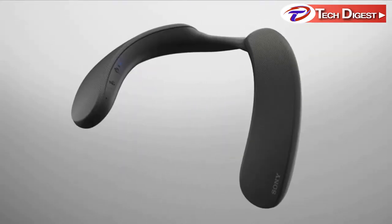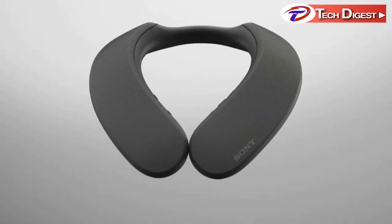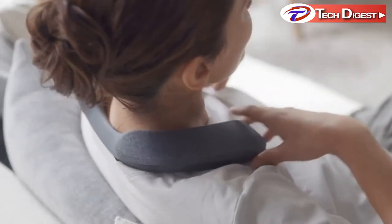Crucially, the SRS NS7 is comfortable to wear. The flexible ergonomic design allows the product to simply rest around your neck, making even long TV or music sessions relaxing and enjoyable. Or, if you're using it for business, it won't get in the way of your work.